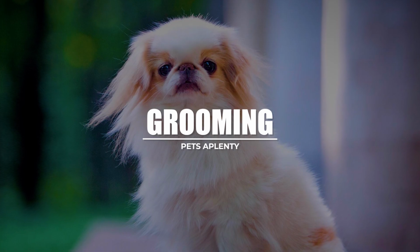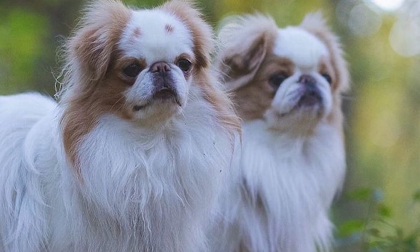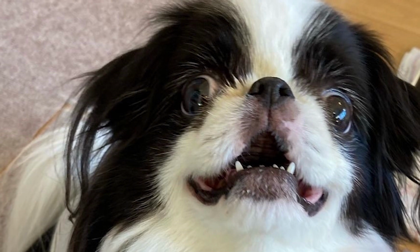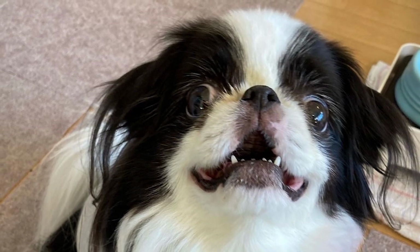Grooming. The Japanese Chin's long, silky coat makes it seem like a high-maintenance breed, but in the real sense of it, it only requires very little grooming to be in good shape. Chins shed. However, you may minimize the amount of hair scattered each week by brushing them well once a week. You can also give him a bath once a month at the most.